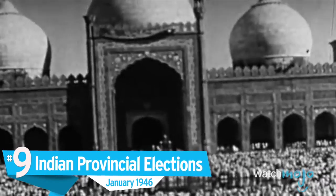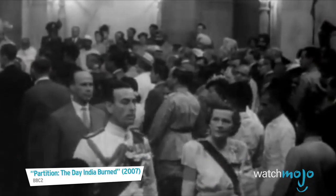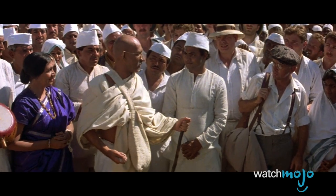The Indian Provincial Elections of 1946. Although this was simply a vote by British India to elect representatives to the Legislative Council, it ended up sparking enormous changes in the Indian subcontinent, the effects of which were felt for generations.